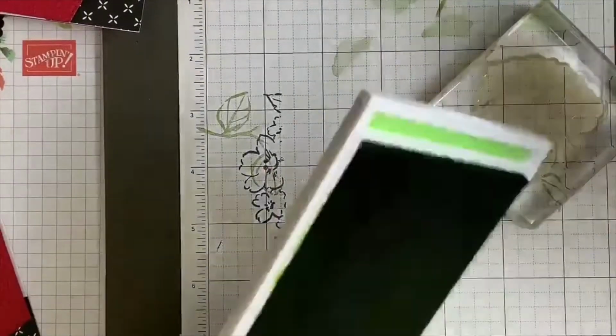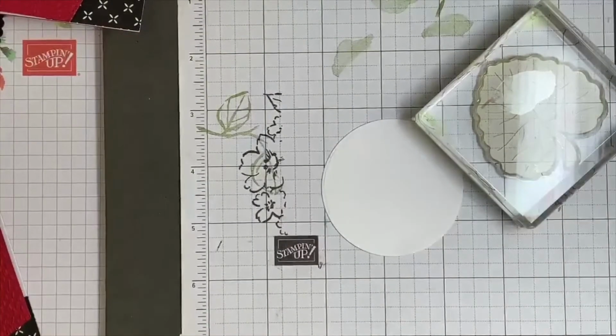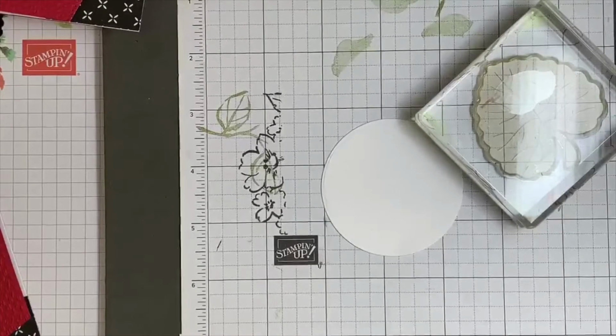Okay, everybody likes the second circle, the bigger one, so that's what we're going to use. That is awesome. I love it. So we'll have one card with a smaller circle and one card with a bigger circle.